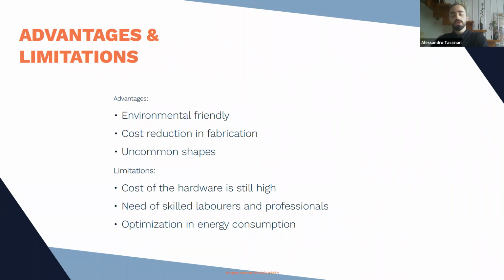And then there is also another benefit, which is related to the cost reduction in fabrication in construction. We can be faster, for example, in the production of components. So basically we save time and we save money. And also there are a lot of advantages in the design field. We can generate shapes that are impossible or too expensive to manufacture otherwise.